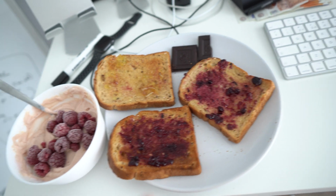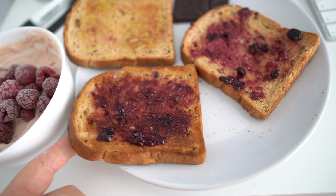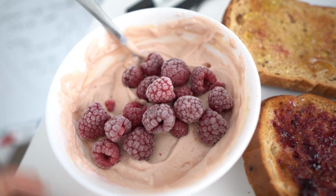Okay, and we're back, we're done, and I usually bring it into my office in the morning so I can crack on with some work, whilst snacking away on meal number one. So for meals, they usually split up into three sections. We've got the fats, which here are the dark chocolate. We've then got the carbohydrates, which is the toast, and then we have the protein, which is the protein powder and yogurt.